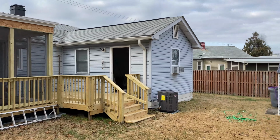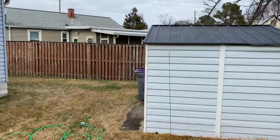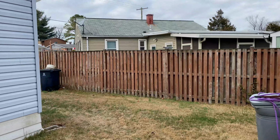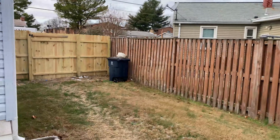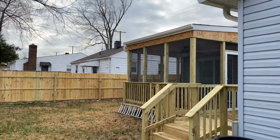Very nice. So y'all saw the beginning of it. Definitely nice. Look at that. The privacy fence where I took y'all through the first walkthrough. That's the backyard. Let's rock and roll with it. All right, y'all. We'll talk to y'all later.